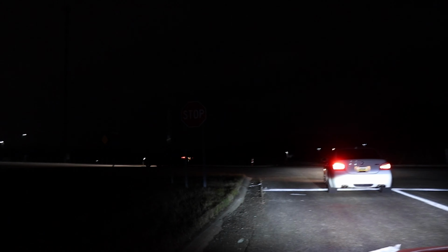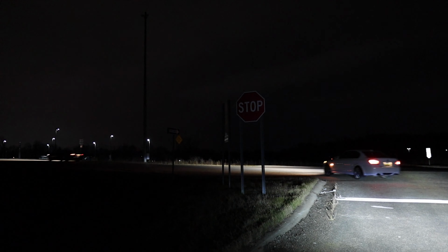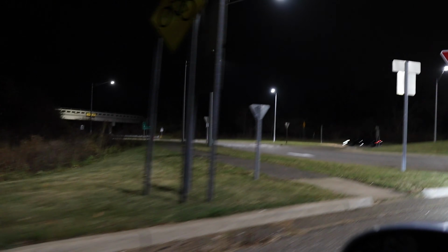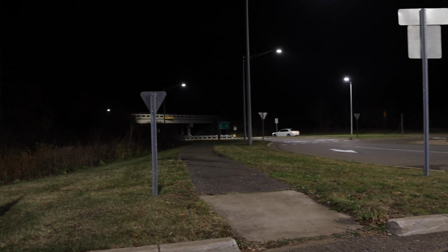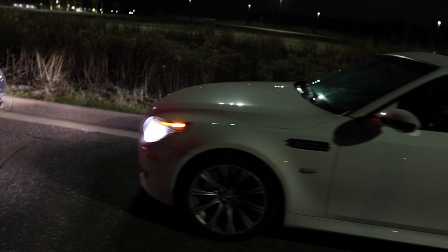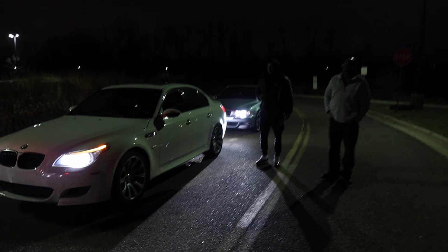So now they're about to do a flyby. Let's hear the exhaust. These things out here sound popular. I don't know which one y'all prefer for your taste.